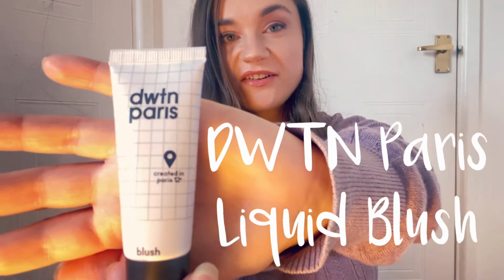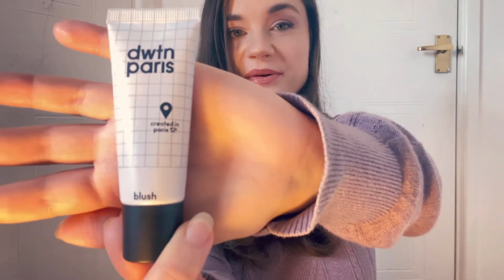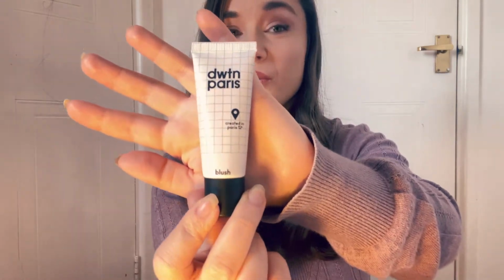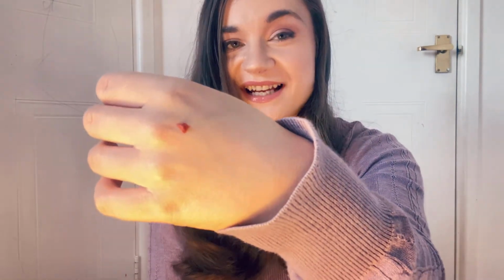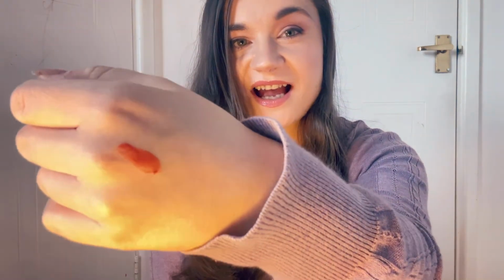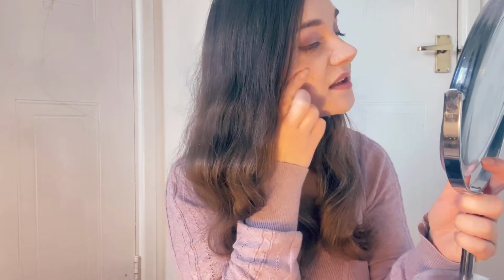Next up, we've got this lovely blusher from a company called DWTN Paris. The retail price for this one is £19.58. And it is a liquid blusher, which is all the rage at the moment. And this one, I have to admit, it's such a gorgeous, gorgeous color. I just swatched a little bit of it and just, oh, look at this. Isn't it absolutely beautiful? It will definitely suit me. I'm going to try it on right now, actually. I know I already have a blusher on, but I just want to try it out. Just a little bit. It's really nice. I do quite like it.